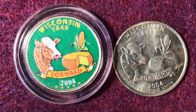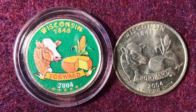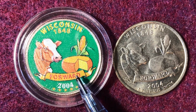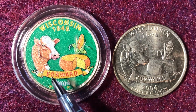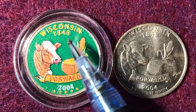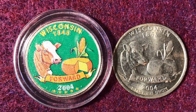All right, what we're looking at for the reverse design for this Wisconsin quarter, we see that Wisconsin produced over 15% of the nation's milk and over 250 varieties of cheese. So that's why we've got the cow right here. Wisconsin is one of the main corn producers of the United States. So we've got cow, corn, and cheese. The banner Forward is the state's motto due to its drive to become a national leader. Very cool right there. So that's why we see Forward captured right here. We've got the cow, we've got the cheese, and then we've got the corn up top right here. Wisconsin became a state in 1848. So we had Iowa in 1846, Texas in 1845, Florida in 1845, and Michigan way back in 1837.